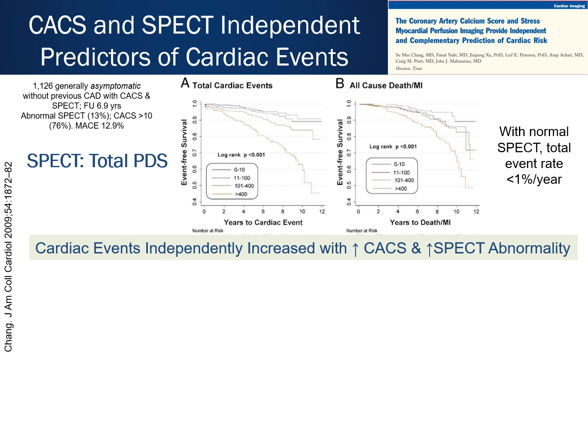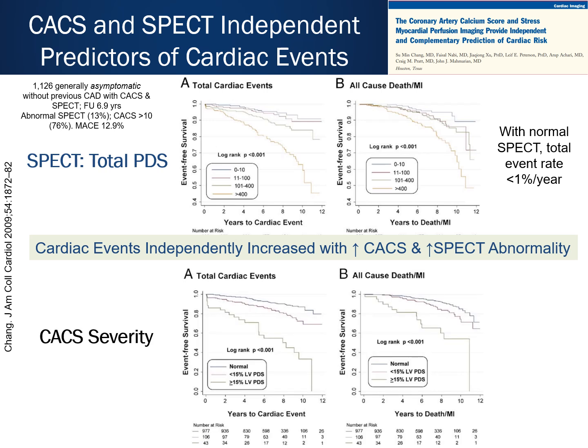Well, we tried to answer this in our own institution. We took 1,100 generally asymptomatic patients who had both a calcium score and SPECT and were followed for approximately 7 years for major adverse cardiovascular events. What you can see is what has previously been shown in the data: as your perfusion defect size increases on SPECT, so does your incidence of cardiovascular events. Similarly, as your calcium score increases, you also have a proportional increase in cardiovascular events. So this was nothing new and had already been seen.